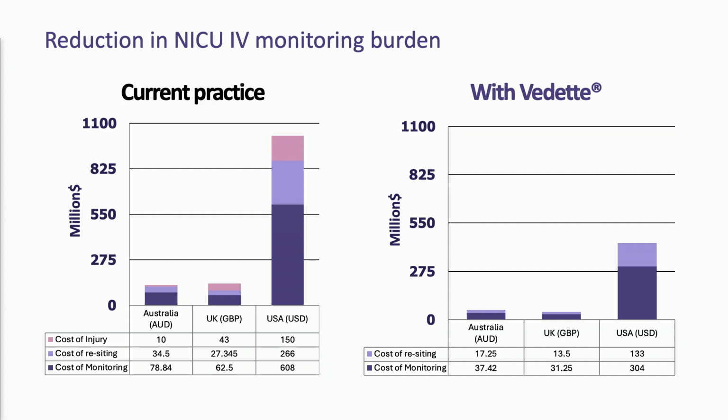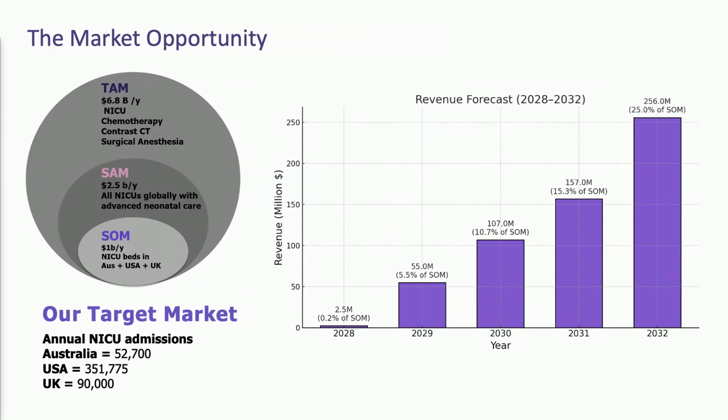The current market, just for the NICU, just for extravasation, is 30 million a year in Australia, 40 million pounds in the UK, and 500 million USD in the US. That's to do with preventing the injury and reducing costs and resiting costs. Usually, technology is scaled down from the adult population for the NICU, and it's not fit for purpose. We're designing our device for the NICU specifically, so it's hypersensitive. That means scaling up is very easy, and it creates a strong performance barrier.